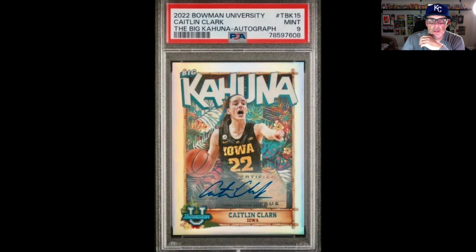Yeah. And then lastly, this Caitlin Clark Big Kahuna. I think this is a case hit insert.